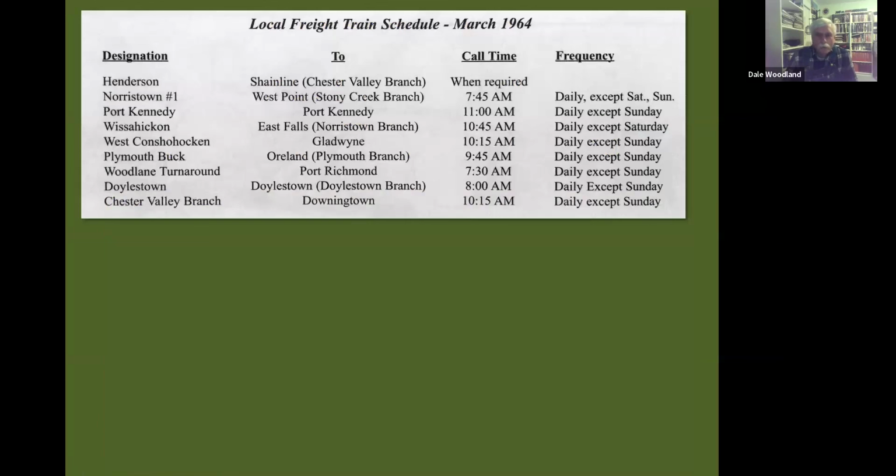Local freight train schedule, picked the year of 1964. Each service had a nickname. The train called the Henderson would do the Chester Valley branch. When required was the call time on that. Norristown 1 would be the Stony Creek branch, daily except Saturday. Port Kennedy, that little 1 mile thing, every day except Sundays. You got out of the yard at 11.